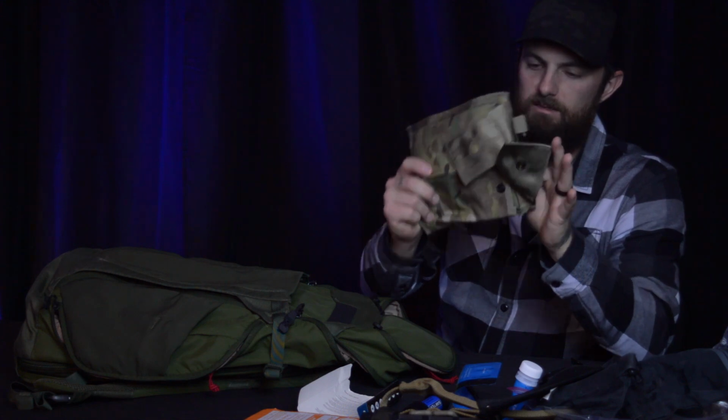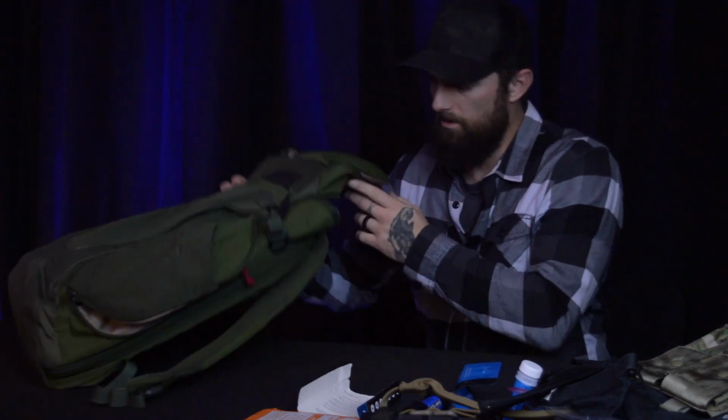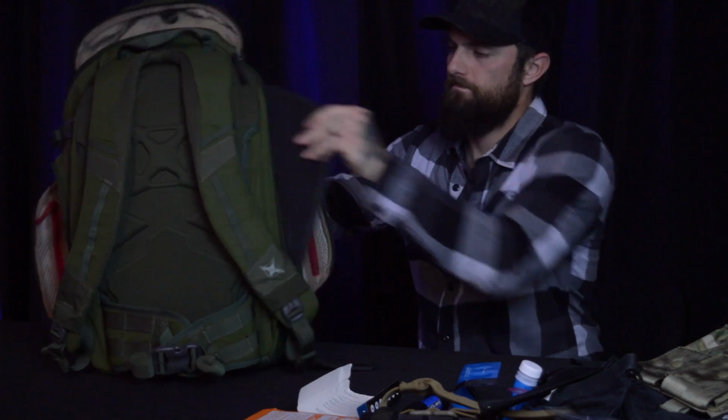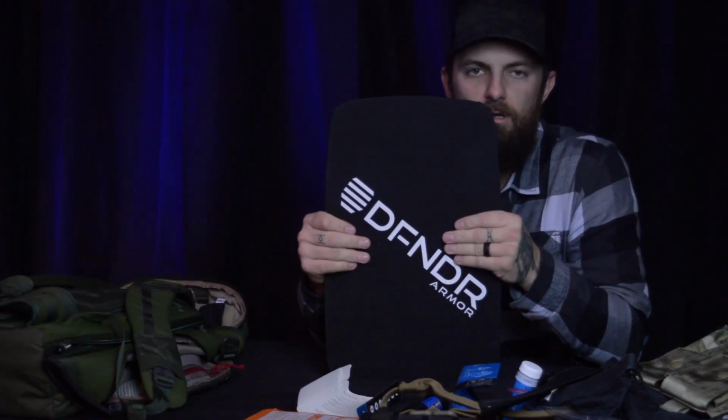These usually have mags in them, but I was using the mags over the range over the weekend. Obviously didn't fill my backpack back up. So that is the get home bag. I do have a Defender plate in here as well, just for some extra protection coming from the back side if anything was to happen.